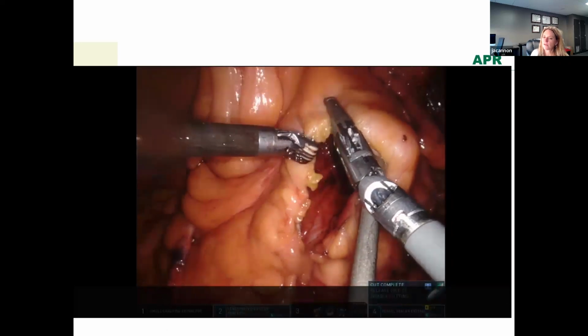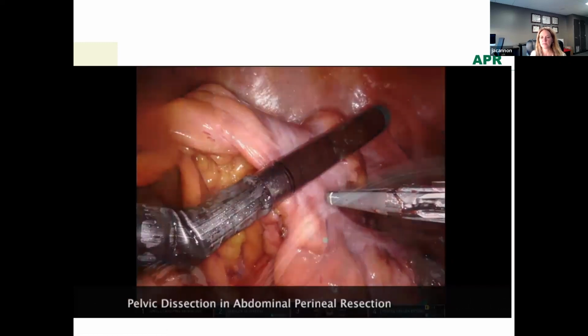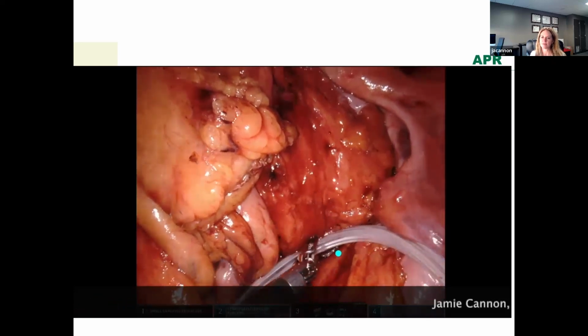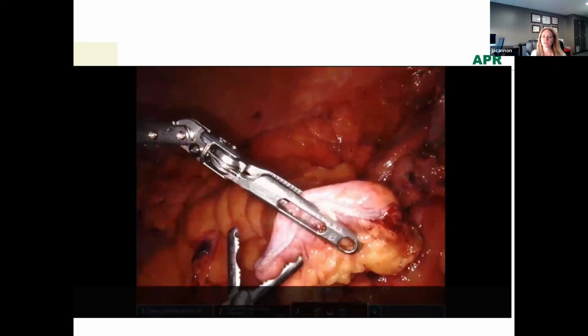Once the pelvic dissection is done, what you're seeing here is we're just coming up, deciding where we're going to transect the colon for creation of our colostomy. We divided the mesentery right up to the level of the colon and then just stapled across the colon so that the rectum is on the proximal side now completely free. We then place a locking grasper on the staple end of the colon that will eventually become the colostomy. And then at this point in the operation, the robotic portion would be completed.